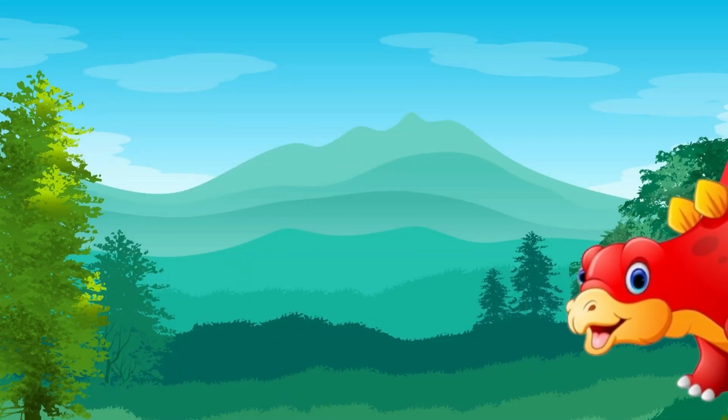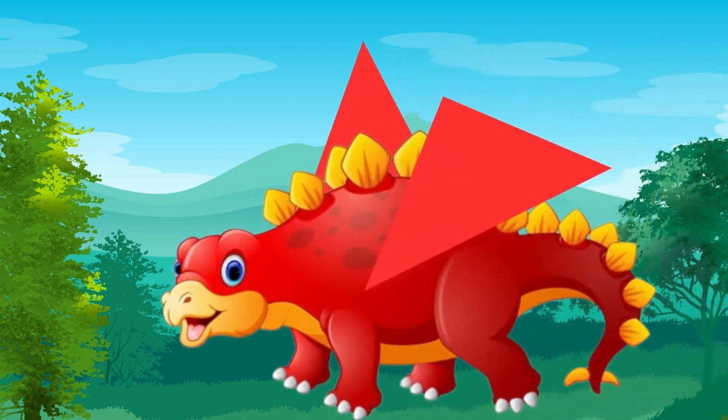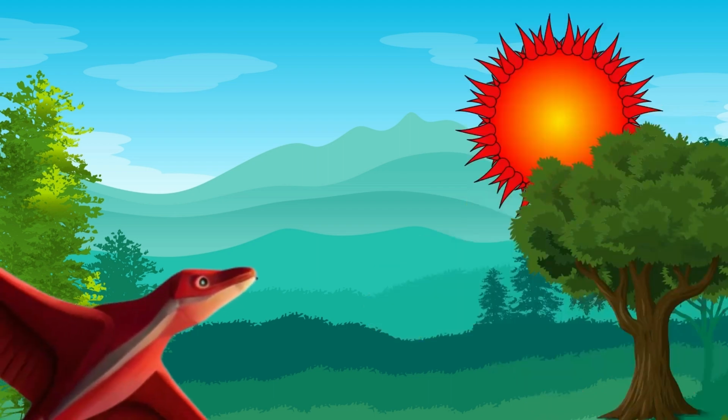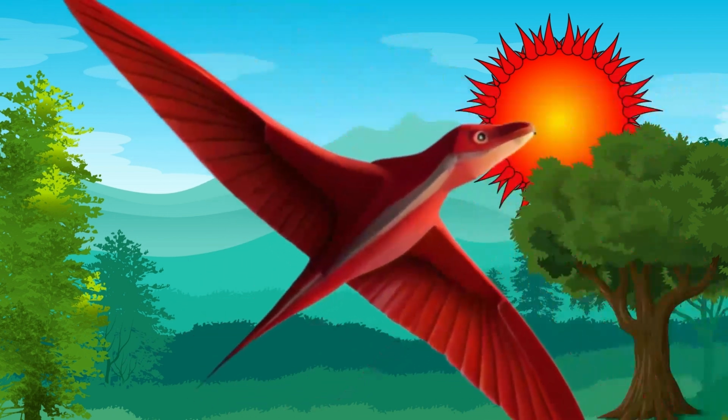Now, say hello to Terry the pterodactyl. Terry is swift and red. Can you say red? Red. Well done. Red is the color of fire and passion. Terry loves to fly high and feel the warmth of the red sun.